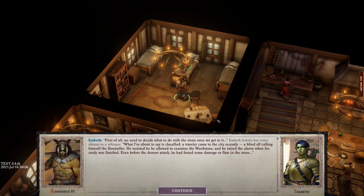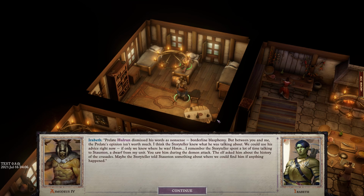Even before the demon attack, he had found some damage or flaw in the stone. Prelate Hulrune dismissed his words as nonsense, borderline blasphemy. But between you and me, the prelate's opinion isn't worth much. I think the Storyteller knew what he was talking about. We could use his advice right now, if only we knew where he was.